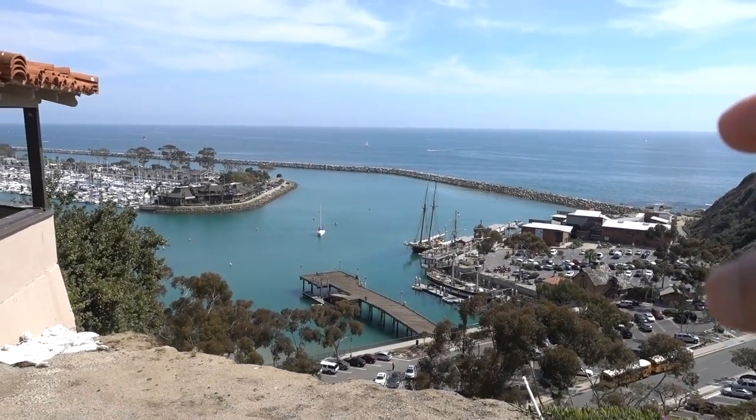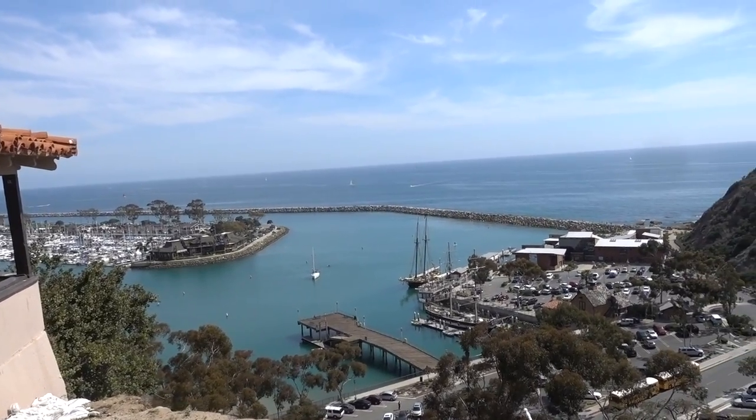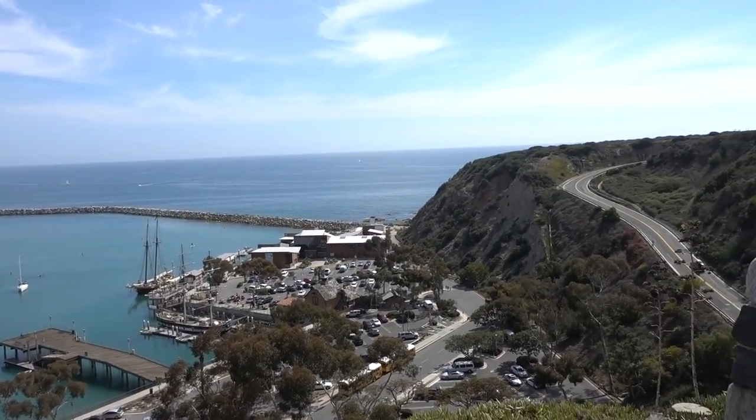There's the pirate ship, Sally. That's where we flew the drone, remember? Right, that's where we flew the drone from there.